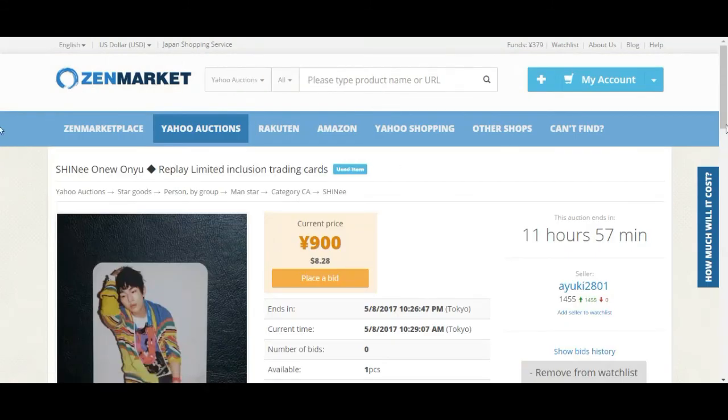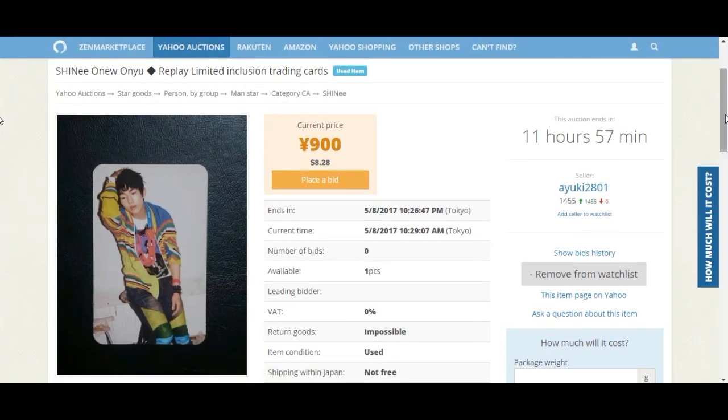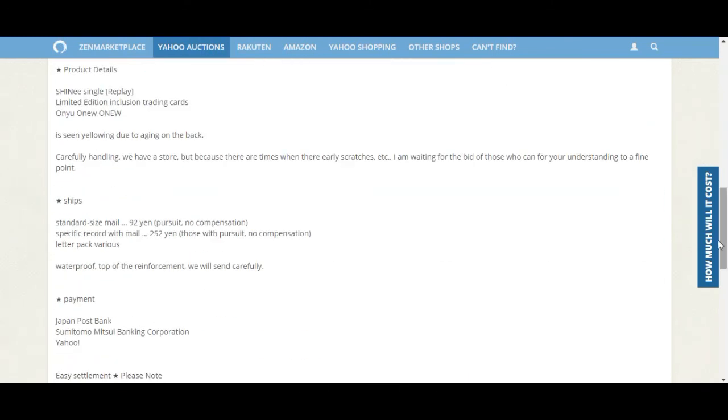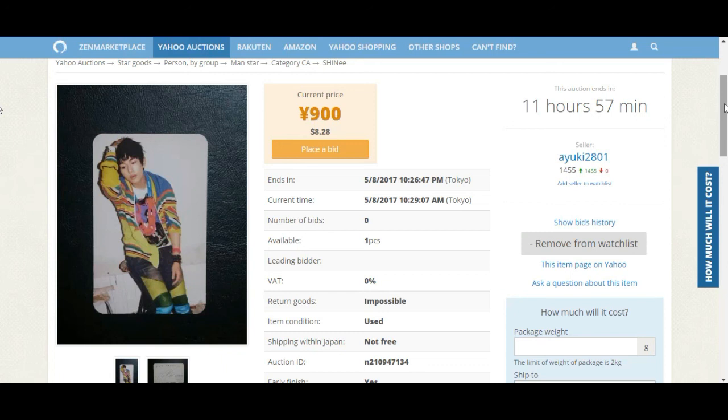And going back, another one, this is just a photo card, which is of SHINee's Replay. Replay was their first Japanese single to come out, and I usually see these cards on eBay between $20 to $30, depends. It's $8 here, plus shipping 92 yen. So $8 plus $3 commission is 12. No, why am I so bad at maths? Oh my god, 11, and then plus shipping, not even $12 for this card. Again, less than half the price than what I've seen them on eBay.